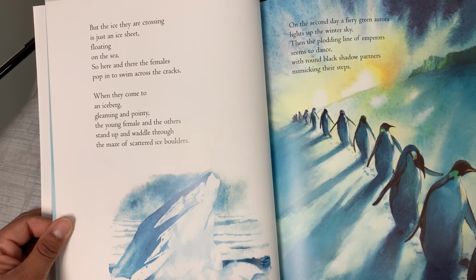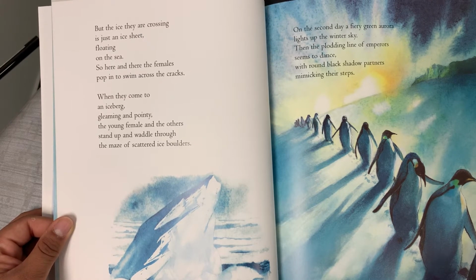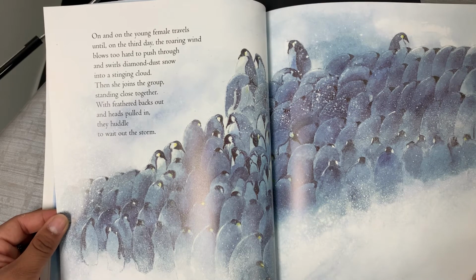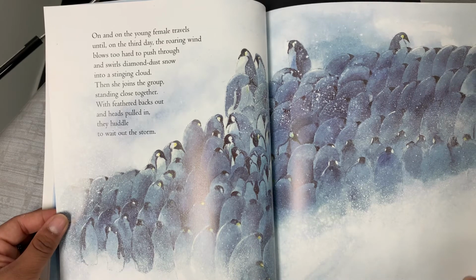On the second day, a fiery green aurora lights up the winter sky. Then the plodding line of emperors seem to dance, with round black shadow partners mimicking their step. On and on the young females travel until, on the third day, the roaring wind blows too hard to push through and swirls diamond dust snow into the stinging cloud. Then she joins the group standing close together. With feathered backs out and their heads pulled in, they huddle to wait out the storm.